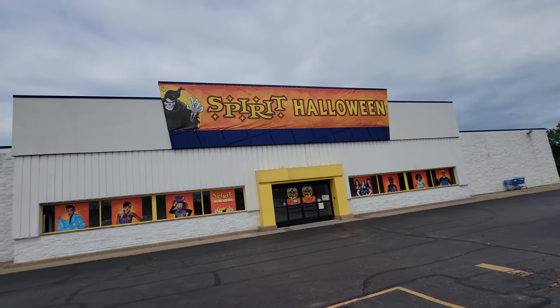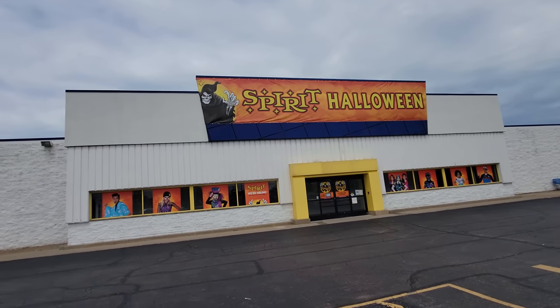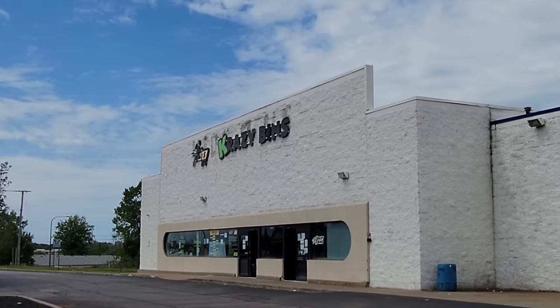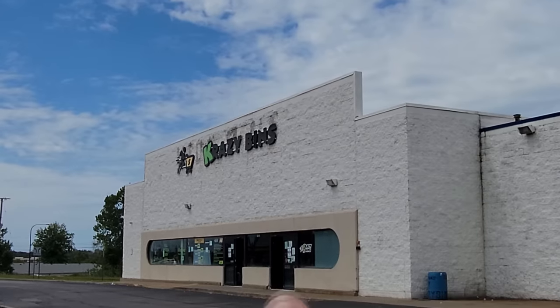Alright guys, today we are in Mentor, Ohio. We are about to go into this Spirit Halloween, which is in an old Toys R Us. That's right, this is an old Toys R Us. If you look down here at this store that's called Crazy Bins, you can clearly see where it used to say Kids R Us. And if you've been paying attention, you'll know that the new Spirit Halloween movie takes place in a Spirit Halloween in an abandoned Toys R Us.